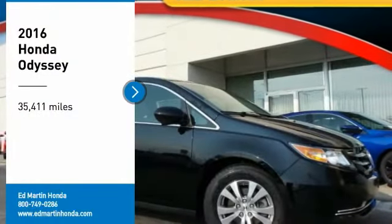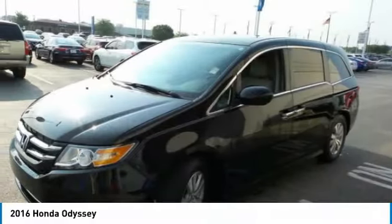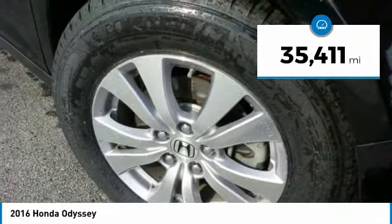You are going to love the 2016 Odyssey. The Honda Odyssey is a showcase of distinguished style, captivating technology, and advanced safety features. A must for all families. This vehicle has less than 40,000 miles.